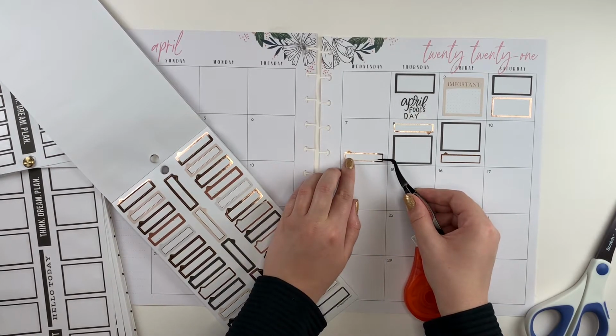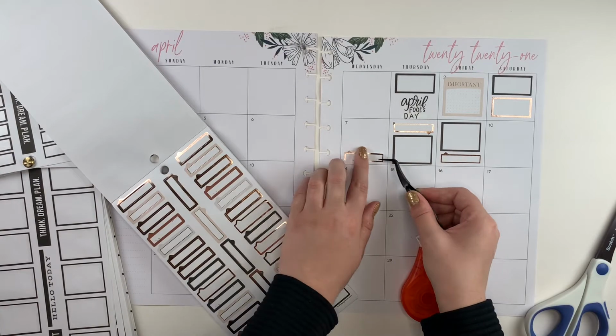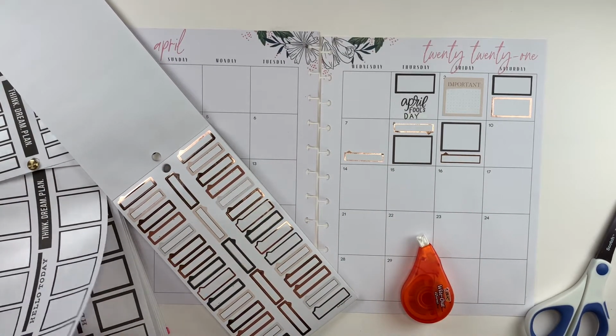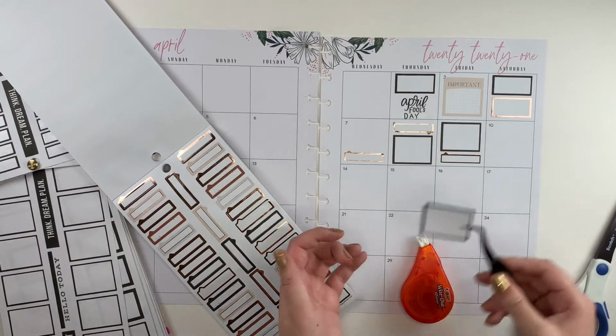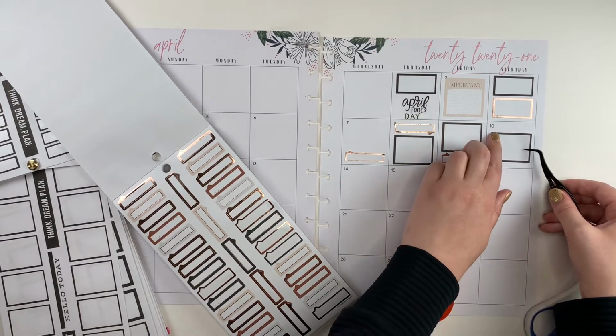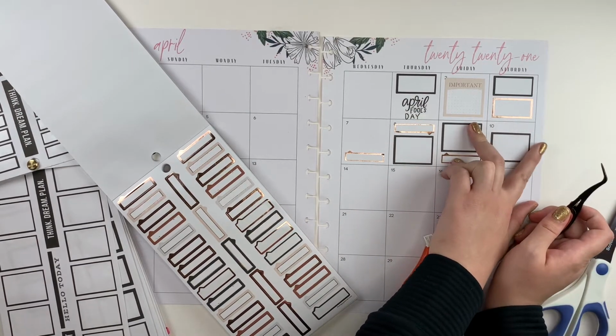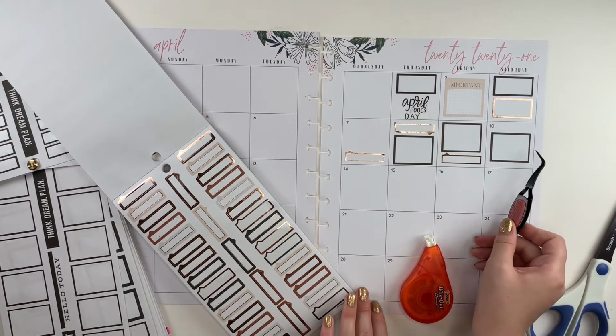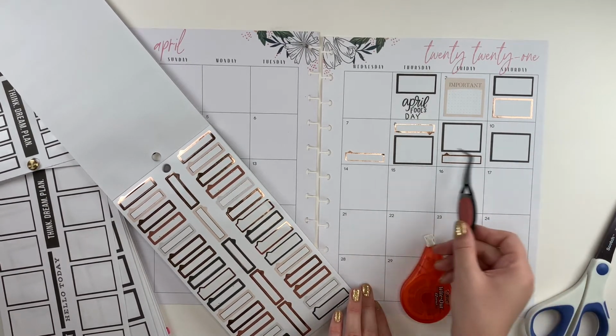Let's see, here we go. And then I also have a meeting on the 10th, and that's for, I'm in that group for planners of higher education, and I'm on a committee where we work with college students who are interested in planners.